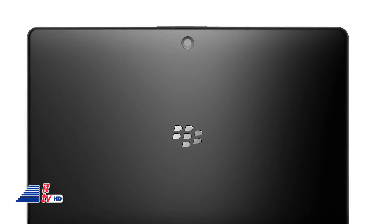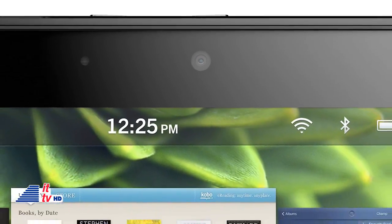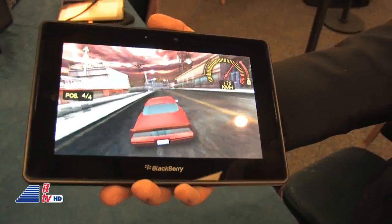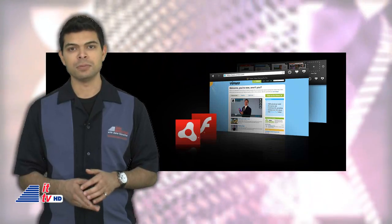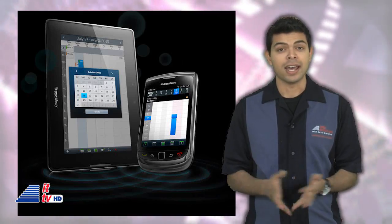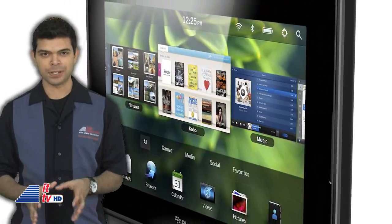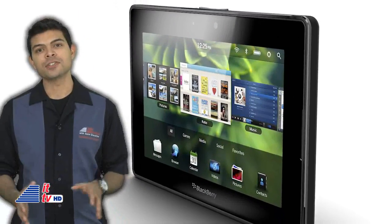Camera-wise, as we've come to expect, the rear camera is 5 megapixels, but the front-facing camera surprised us with 3 megapixels versus the standard 1.3 or 2 megapixels. So pictures, videos, and games look great. Most importantly, it supports full Adobe Flash, so no problems browsing the internet. Keep in mind, you can tether this with your BlackBerry's 3G connection and Wi-Fi, of course. Design-wise, it almost resembles a digital picture frame, a more intelligent picture frame. The size is perfect, feels great in your hands.